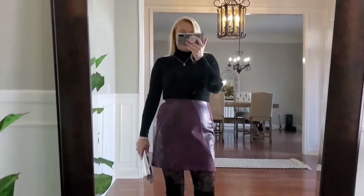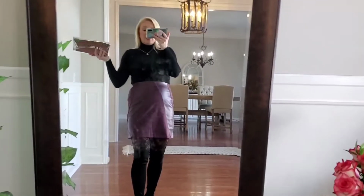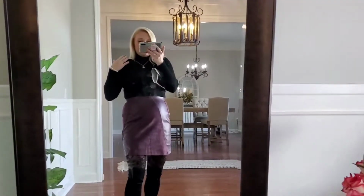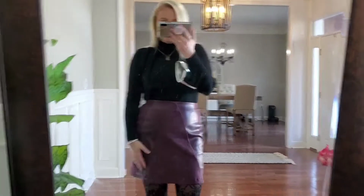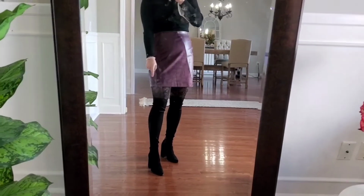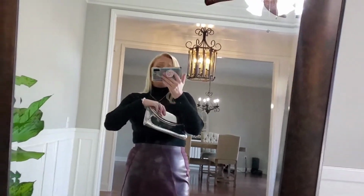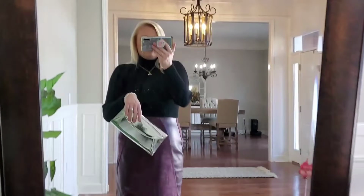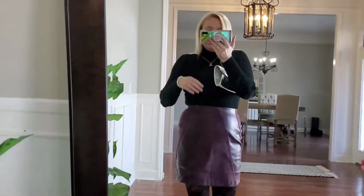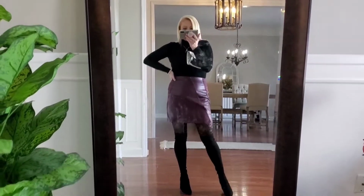I put on a pair of tights, and my turtleneck too. They're both actually from Cato's, just from a few years ago. Sorry, I'm swinging this thing around. Yeah, I got this from Cato's a few years ago, and I got these tights from Cato's as well. So look at that. I threw on my Steve Madden over the knee boots that I got in the Nordstrom anniversary sale, and I decided to pair it with a little clutch just to kind of jazz it up a little. This I've had for years as well. I think it's from Steve Madden. So yeah, this is this look. I think it's so cute. So yeah, do you like it? So fun.